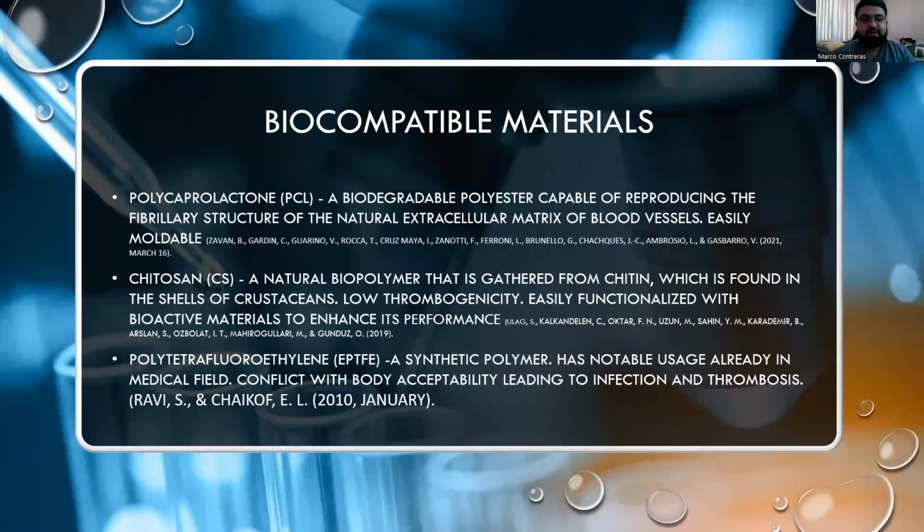Now, for our biocompatible materials, for our first option, we have polycaprolactone, PCL for short. And this is a biodegradable polyester material, which is capable of reproducing the fibrillary structure of natural blood vessels. It was also found this material was very easily moldable. Now, chitosan, or CS for short, is a natural biopolymer material which is gathered from chitin, which is found in the shells of crustaceans.